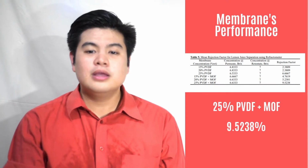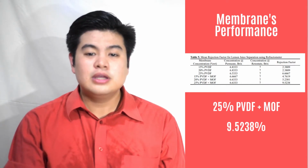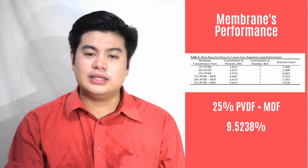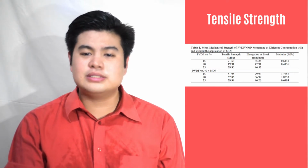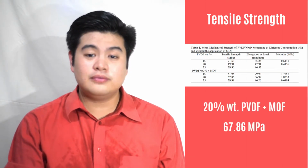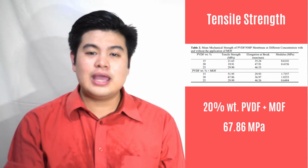The hydrophilic property of each membrane decreases as the concentration of the PVDF increases due to the viscosity of the solution, although every sample stayed hydrophilic. The tensile strength of the materials showed an increase in value due to the addition of the woven support, with 20% weight PVDF and 0.1% MOF earning a 67.86 MPa.